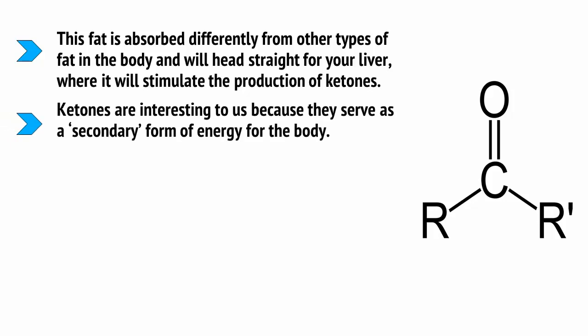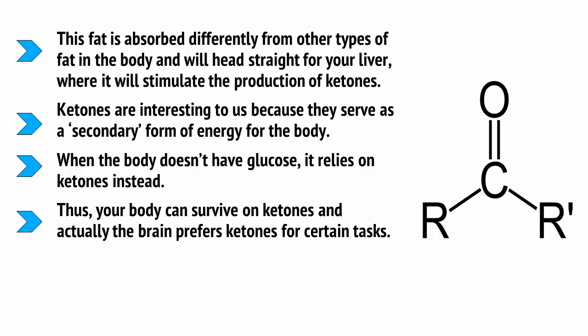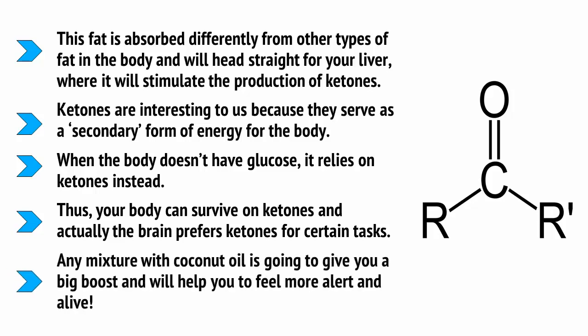Ketones are interesting to us because they serve as a secondary form of energy for the body. When the body doesn't have glucose, it relies on ketones instead. Thus, your body can survive on ketones, and actually, the brain prefers ketones for certain tasks. Any mixture with coconut oil is going to give you a big boost and will help you to feel more alert and alive.